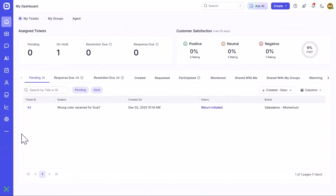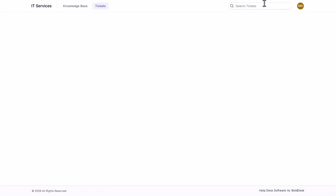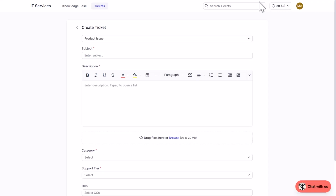Now that we've configured our SLA, let's see it in action. So I'll create a new ticket and show you how the SLA automatically applies based on the conditions we set. Tickets can be created from different channels, which include email, web forms, or the portals. So in my case, I'll create a ticket from the customer portal. First, I'll log into the portal and click on the Create Ticket button, which opens the ticket creation form.